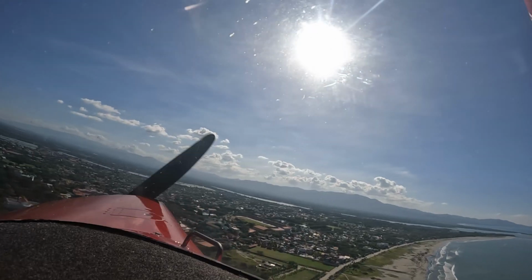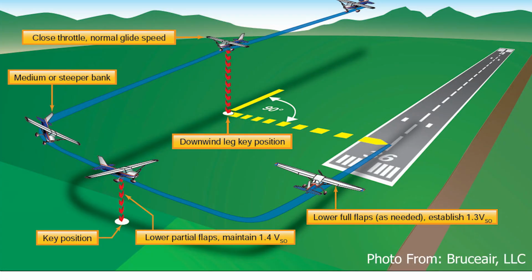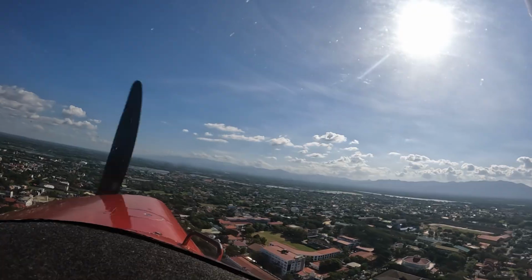Then, another challenge I had to overcome are maneuvers, which includes emergencies, including engine failures and 180 and 360 degree power off approaches.